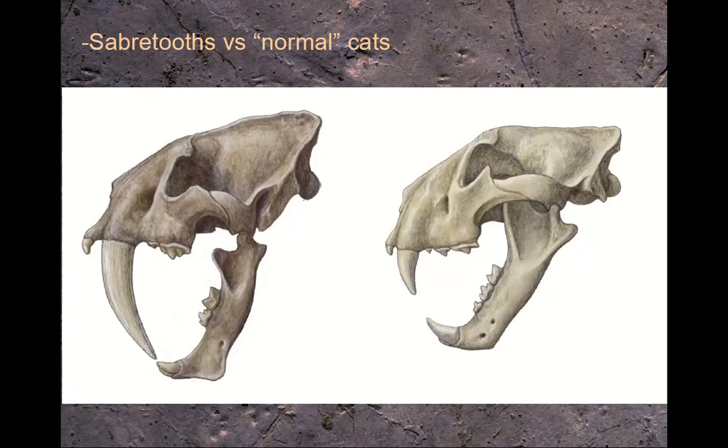So, okay, the canines are much longer, but there are other differences. Those differences include the ear region, where there is a process for muscle insertion, and that process receives muscles coming from the neck. They are far more developed in the saber-tooths. So, okay, the neck was providing the strength for the bite, but not in the way that the stabbing theory proposes, but by acting relative to the first cervical vertebra, the atlas.